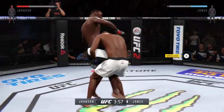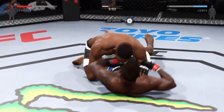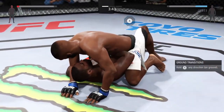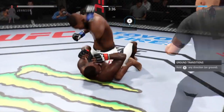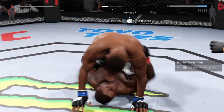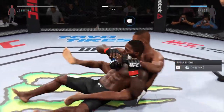He's got over and under here. Looking for the single, and he gets it. Great position. He's got him mounted here. He postures up. He's got his back. And now he moves to his back.